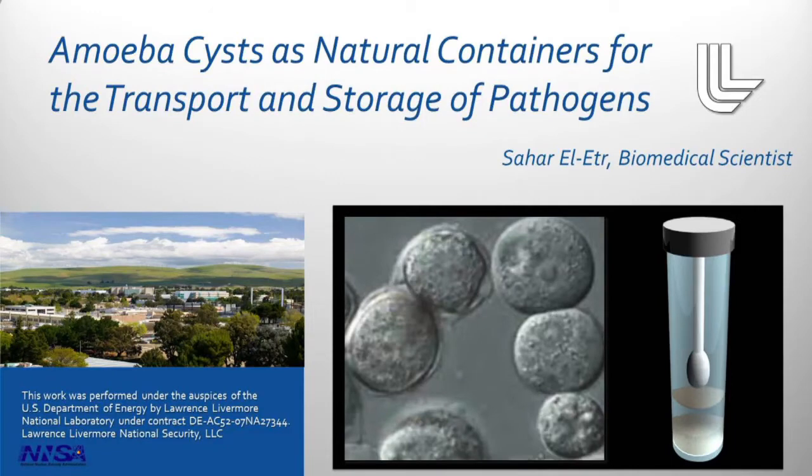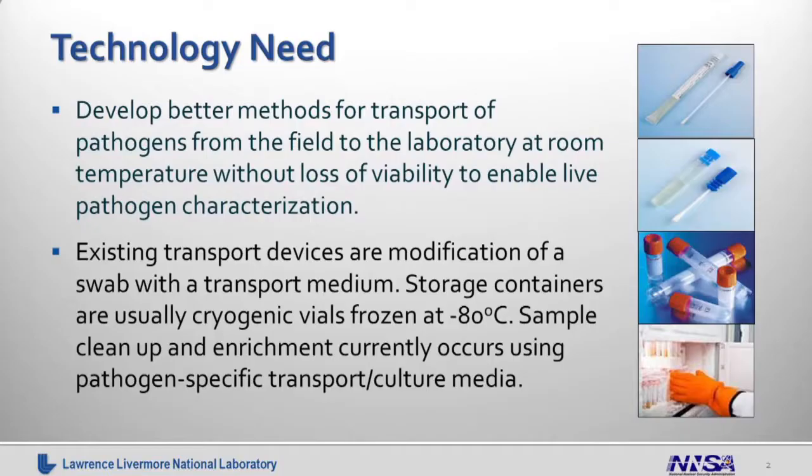Today, I'm going to talk to you about a new technology where we're going to use amoeba cysts as natural containers for the transport and storage of pathogens. We got tasked with this by the government because they needed better methods for the transport of pathogens from the field to the laboratory at room temperatures without losing the viability of the actual pathogen of interest.